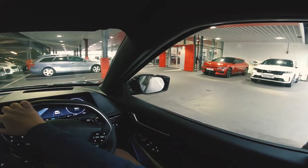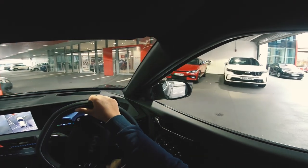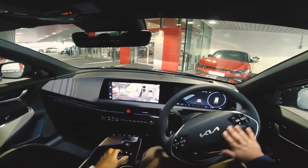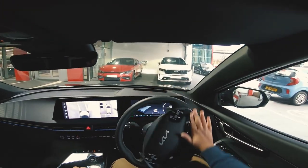Not to worry, I'm not going to park in the disabled bay, I'm just reversing to park in that bay over there. That is an EV6 finished in a lovely red we have there. That is very nice indeed.